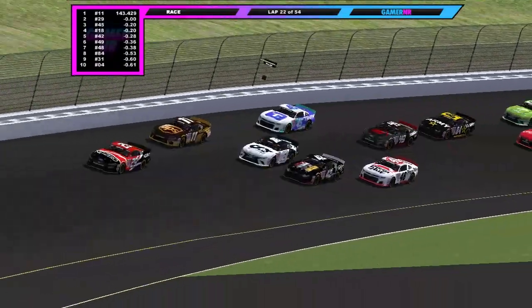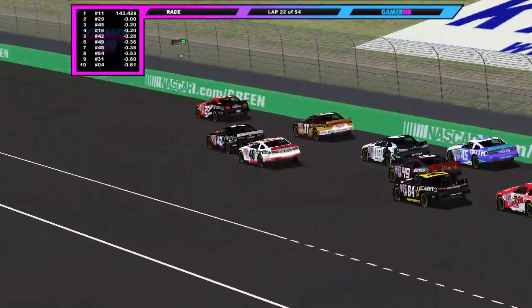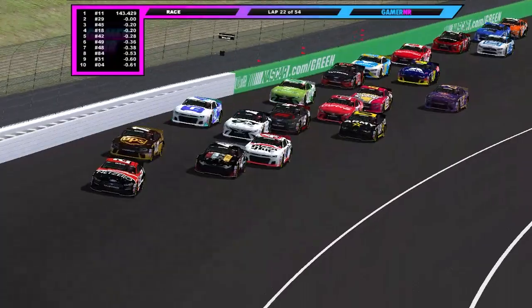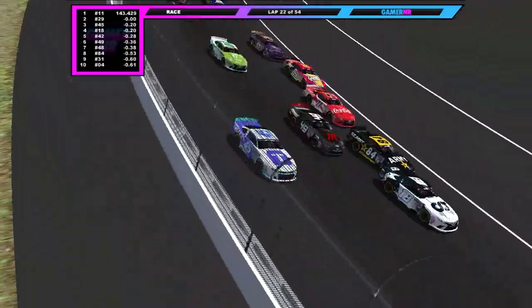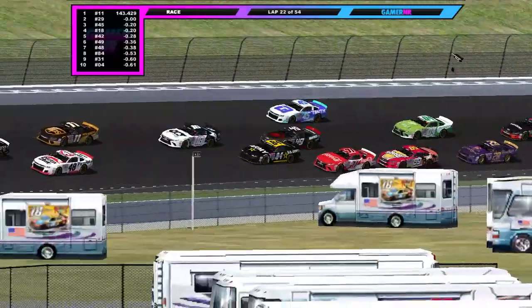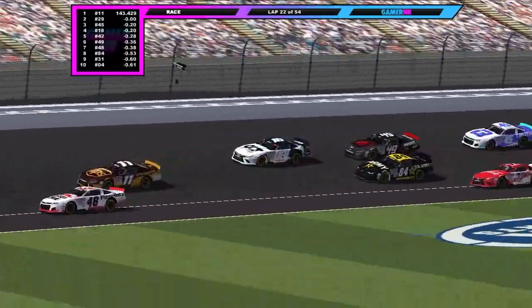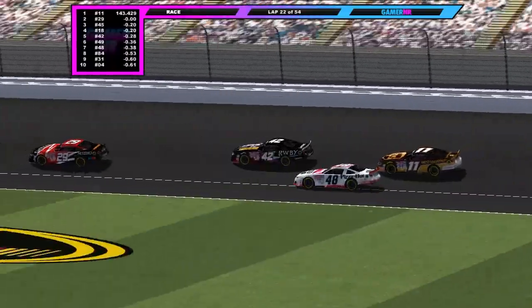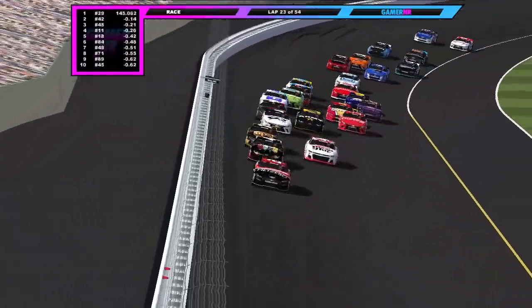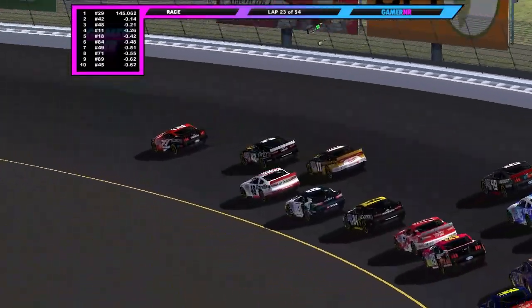As the Chevrolet power down low, and they've got a huge run to overpower the 18, who falls back. Is something wrong with that Toyota? I don't know. I think it just kind of sputtered there for a minute. Lost speed. Back into the groove he goes.